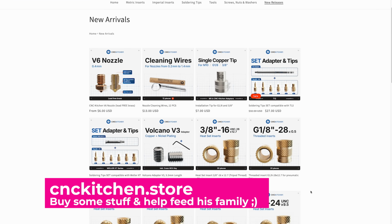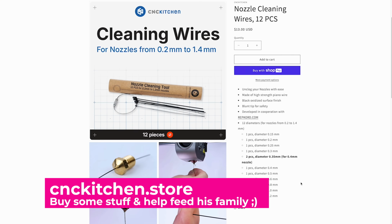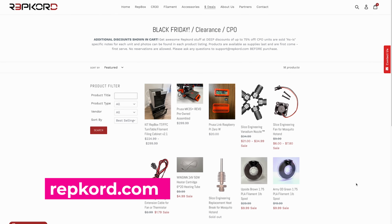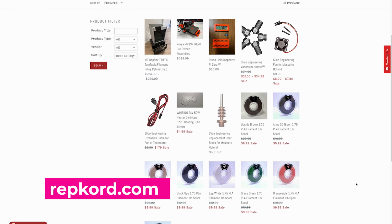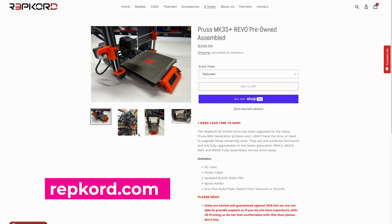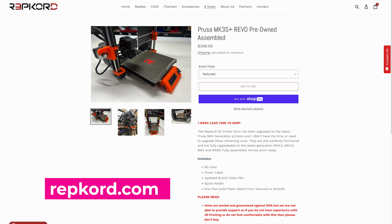And he also offers nozzles as well as nozzle cleaning tools that I believe were produced with the help of Repkord. That was supposed to be a transition there to Repkord and his deals that he's offering on his website, where he has a whole bunch of sales. I think it's like an extra 20% off everything that he already has for sale on the site. There's a whole deals section there, but what's really crazy about this is that he has some pre-owned Prusa MK3S 3D printers for sale for what appears to be pretty dang cheap.